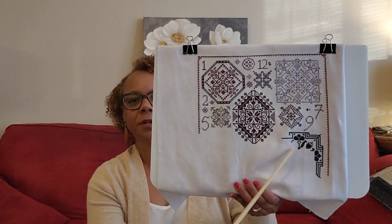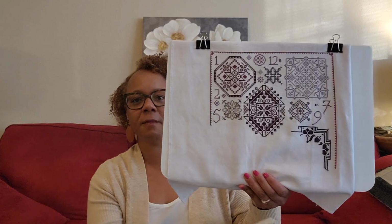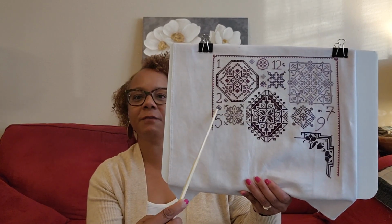I think what I'm probably going to end up doing is doing all of the numbers and the bigger motifs and the border, and then go back in and fill in the rest of my 1/1s. I think that's how I'm going to tackle it moving forward.